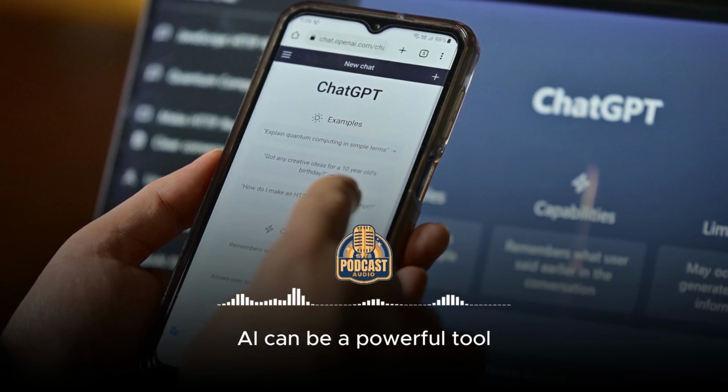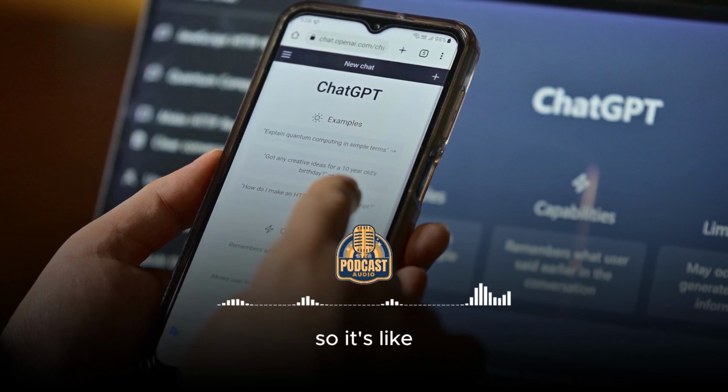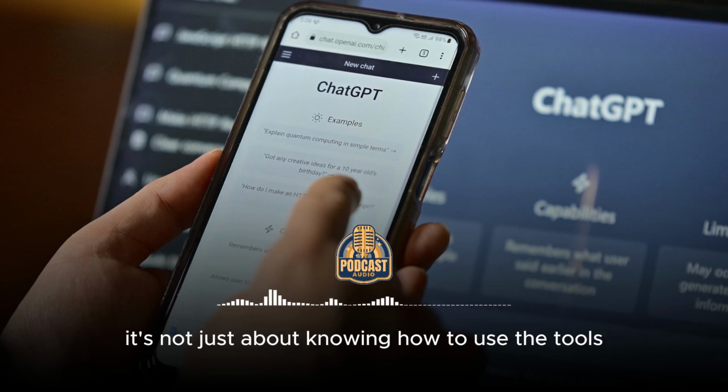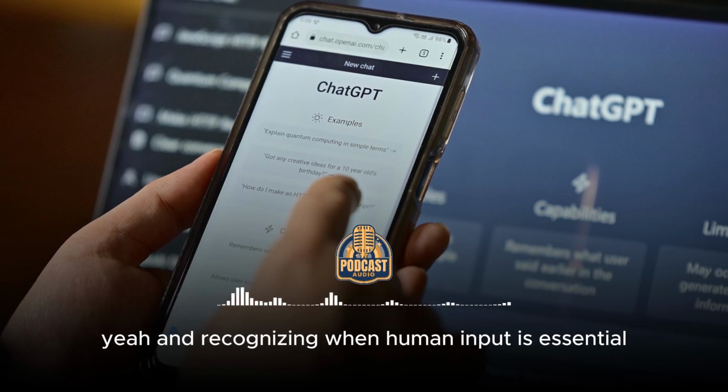Right. AI can be a powerful tool, but it needs a human hand to guide it. So it's like this whole concept of AI literacy is evolving. Yeah. It's not just about knowing how to use the tools. It's about understanding what they can and can't do and recognizing when human input is essential.